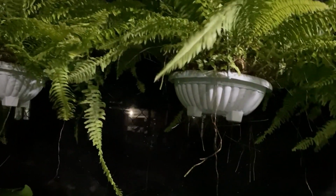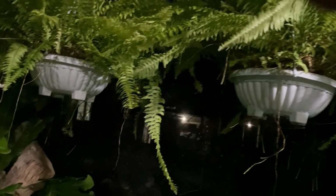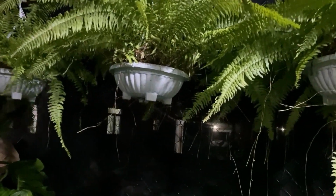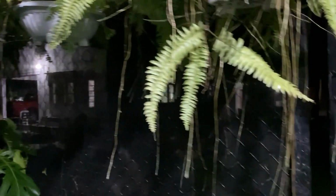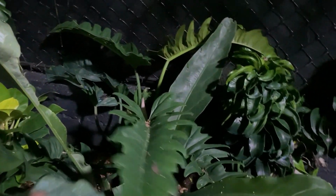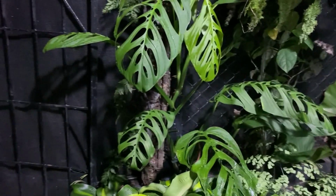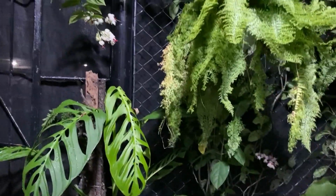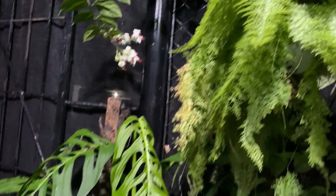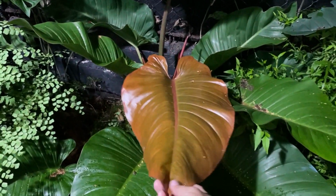It is not easy to grow ferns if you do not have knowledge on how to grow these ferns. You need the right fertilizer, right amount of water, right mix of ingredients, right temperature, right humidity, right sunlight. There's another fern here, different from that one. And this one is orange in color.